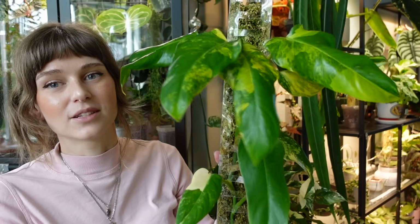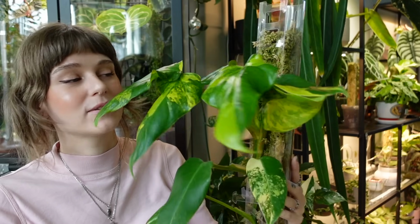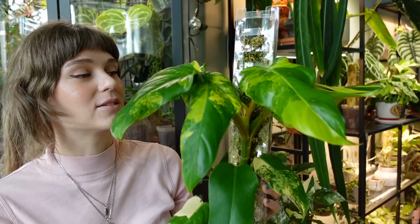I have the moss pole extended once already. And I love this because it was single and then it started doing the double leaves, it kind of has a canopy effect. There's so many leaves on the top and just the single leaves on the bottom. So it's almost like giving palm tree vibes or something. It's really interesting the way it's grown like that.